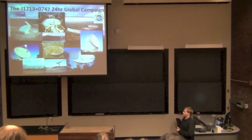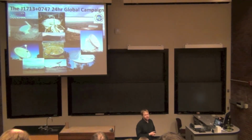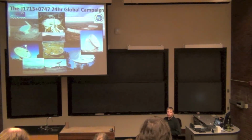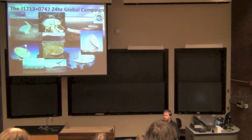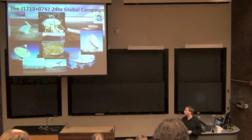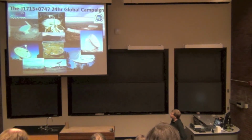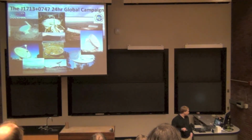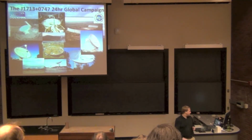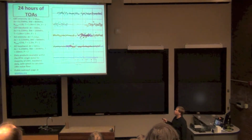So lastly, I wanted to mention another part of the NANOGrav effort that I've been involved with, called the 24-hour global campaign on J1713, this really accurate pulsar. So what we did is we used 9 telescopes around the world that included Green Bank in West Virginia and Arecibo in Puerto Rico and 7 others to monitor this pulsar for 24 hours straight. So as the Earth rotates, we would switch from telescope to telescope. That's why we need 9 of them. So we had timing residuals for 24 hours straight.